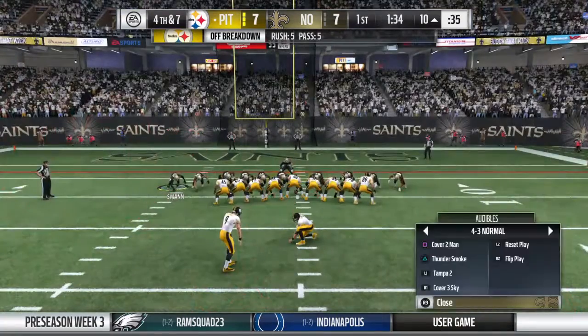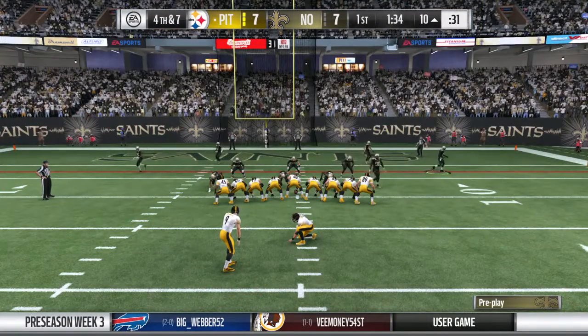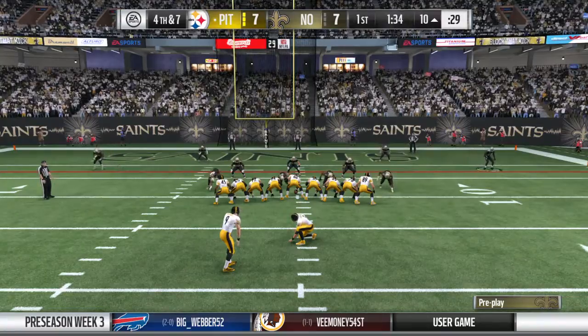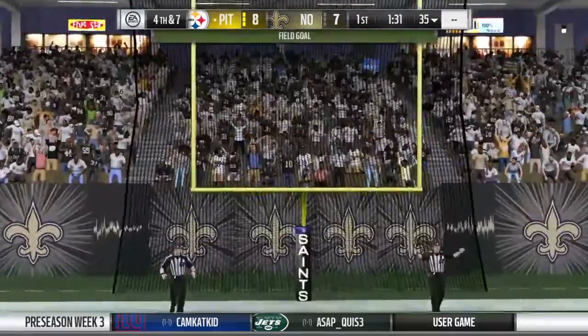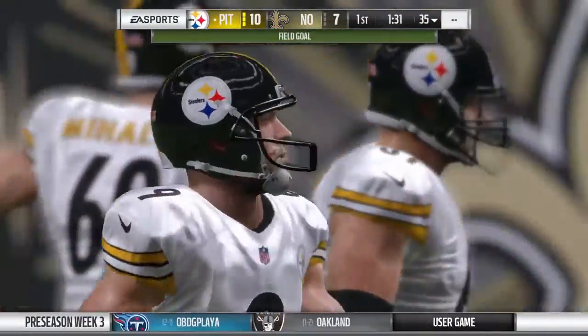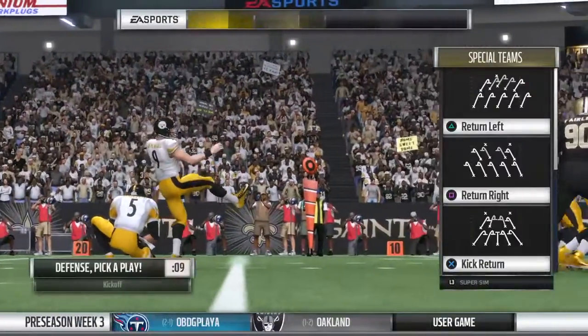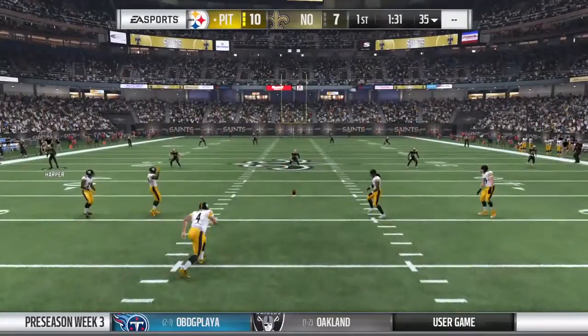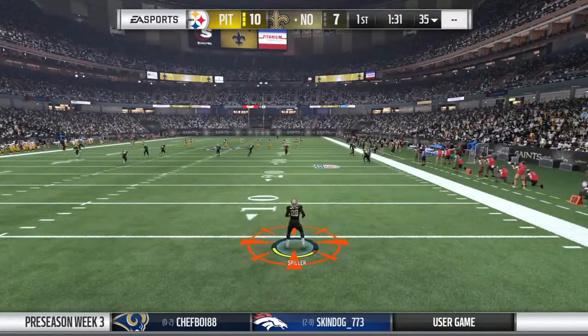Now Chris Boswell for the Steelers field goal try. And Boswell's kick is good. And they take the lead here now at 10-7. So it goes down as an 8-play drive, and they cap it with the field goal. Yeah, they were able to pick up a few first downs along the way, but they couldn't keep the momentum going all the way into the end zone.